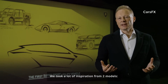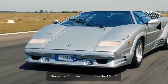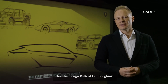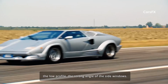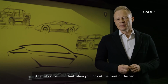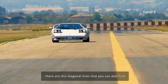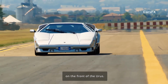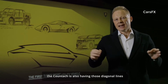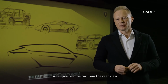We took a lot of inspiration from two models. One is the Countach and one is the LM002. On the Countach, we took everything that is important for the design DNA of Lamborghini. The low profile, the strong angle of the side windows, then also, important for me, when you look at the front of the car, there are these diagonal lines that you can also find on the front hood of the Urus. When you see the car from the rear, the Countach also has these diagonal lines, and we have repeated them on the Urus when you see the car from the rear view.